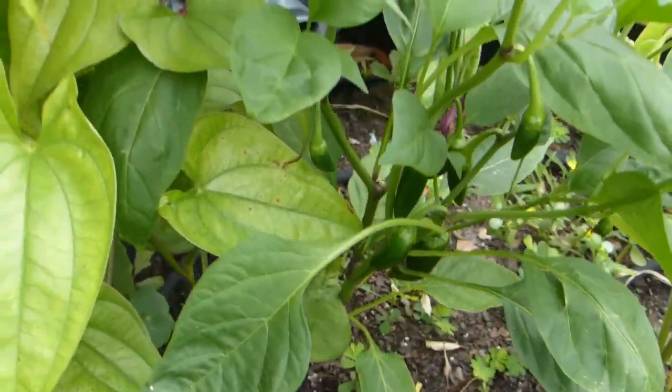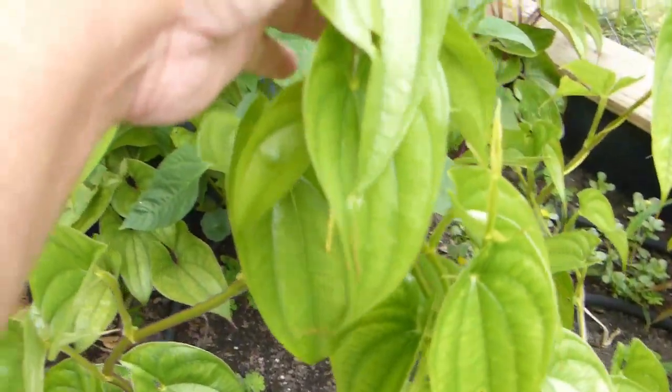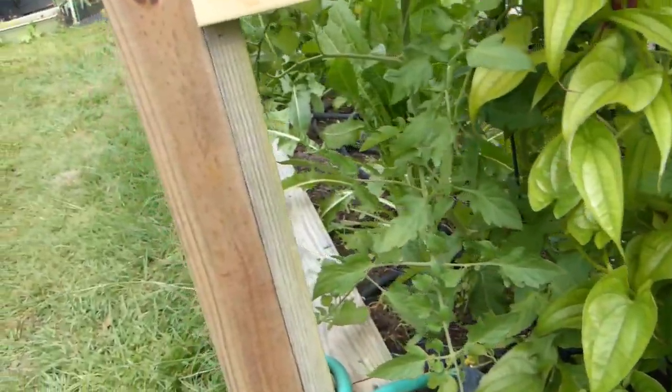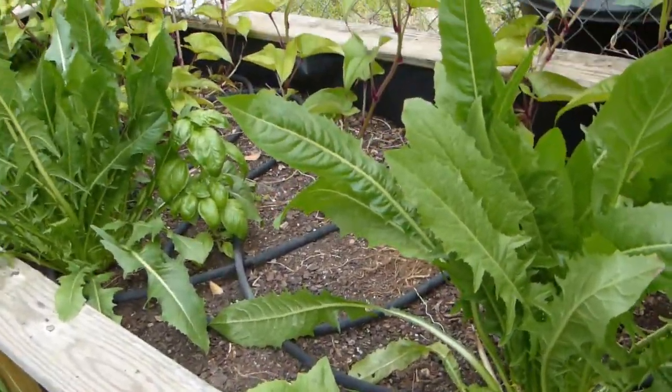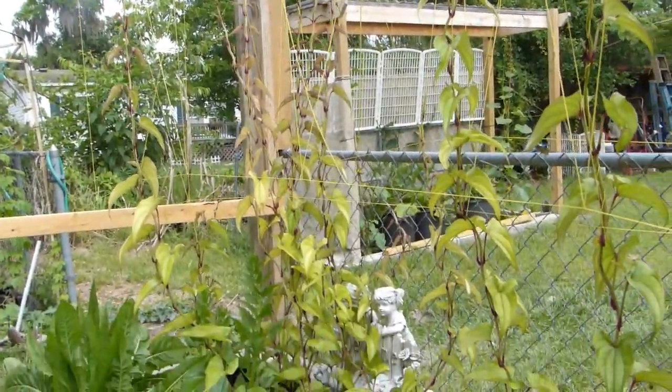Okay, so, and the yam, as you can see, let's go on this side. That's the purple yam, as you can see right there.